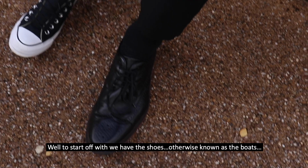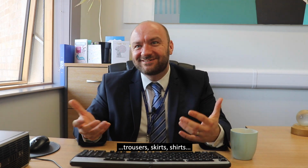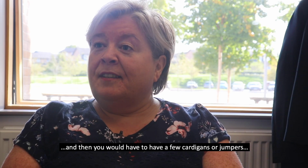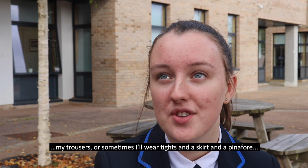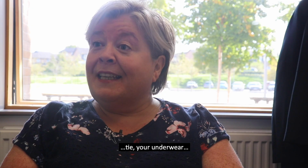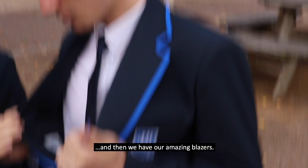Well, to start off with, we have the shoes, otherwise known as the boats. Trousers, skirts, shirts. My shirt and my tie. Then you would have to have a few cardigans or jumpers. PE kit. My trousers, or sometimes I'll wear tights and a skirt or a pinafore. Tie, your underwear. And then we have our amazing blazers.